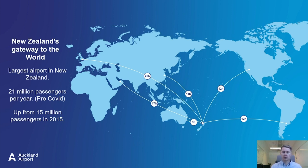COVID-19 has absolutely devastated these numbers and has significantly scaled back our capital development program. The pre-COVID capital works program was the biggest in our company's history, and we were shaping up to spend $2 billion on infrastructure over the next 5 years, with the intention to continue development at a similar pace out to the year 2044.